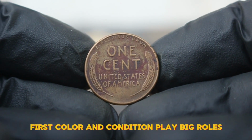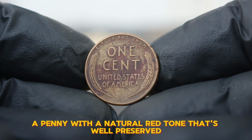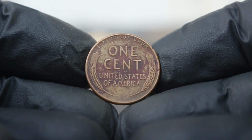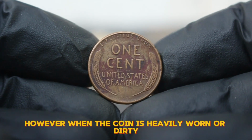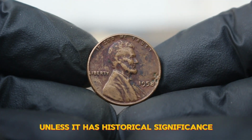Several factors impact the value of a 1958 Lincoln wheat penny. First, color and condition play big roles. A penny with a natural red tone that's well preserved can fetch a premium. However, when the coin is heavily worn or dirty, collectors are often less interested unless it has historical significance or an unusual error.